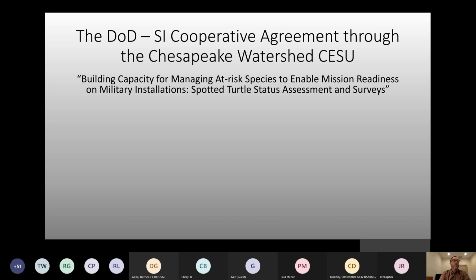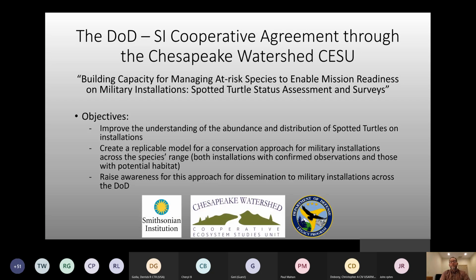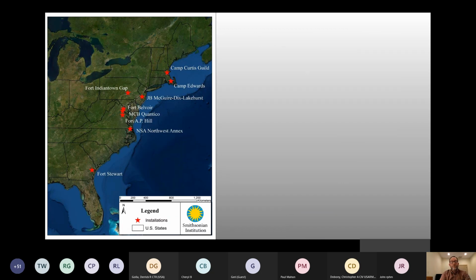So with that in mind, and the work we were doing in the background as part of this Eastern Spotted Turtle Working Group and our work with DoD PARC, we put together this cooperative agreement through the Chesapeake Watershed CESU with the objectives to improve the understanding of the abundance and distribution on installations, create a replicable model for conservation approaches on military installations, both where there were confirmed observations and those with potential habitat, and then generally raise awareness for this specific scientific approach and the overall conservation and management objectives in order to integrate the management opportunities, those best management plans, into INRMPs. So we started working on these 9 installations from Massachusetts to Georgia.